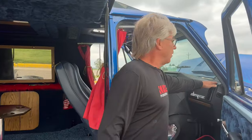Yeah, the front speakers here, I made speaker pods where they just look built into the dash, but that gives me my sound because I do car audio, so I want it to sound really good when we're driving, because that's pretty important to me. Will you show me the bedroom?